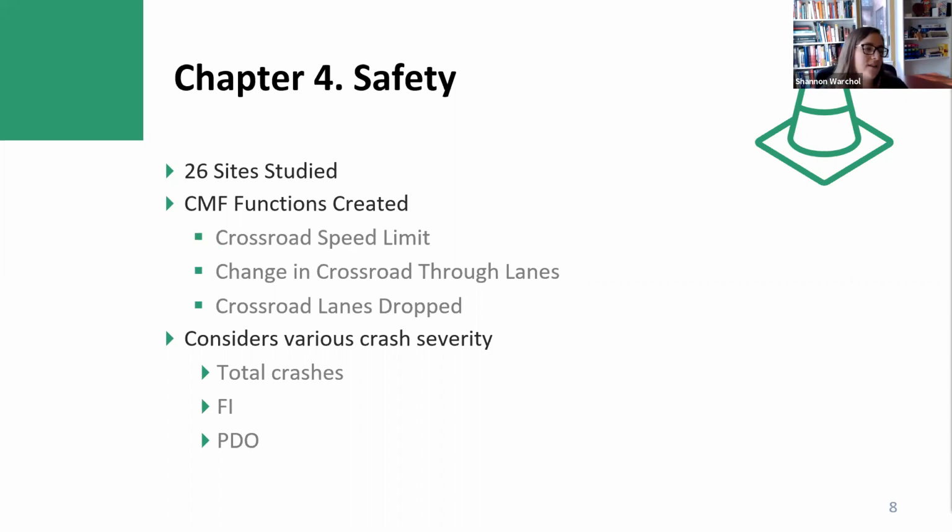Jim Bonison then went with the work that Tim had done and was able to create CMF functions. And so there's a large table in the report that allows you to kind of dial in on exactly what your DDI looks like. But the functions are based on the crossroad speed limit, the change in the crossroad through lanes. So that's from the before condition, if you're doing a retrofit, in the before condition, how many through lanes total in both directions did you have, and how many do you have now?